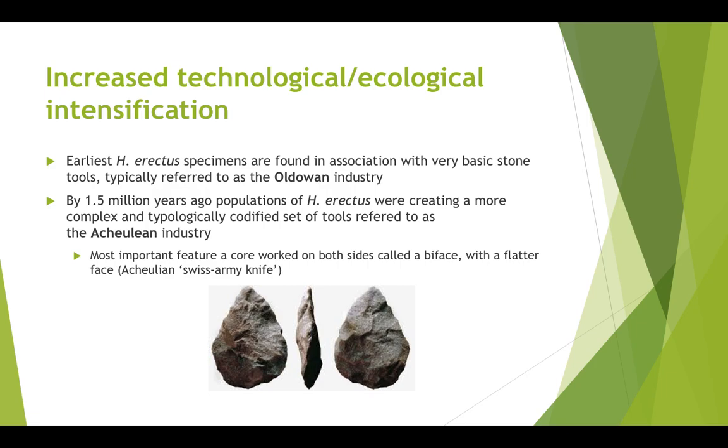So this is called a biface. It gives us a flatter face. The image that you see pictured is basically the Acheulean Swiss Army knife, a multi-purpose point that can cut through hide, that can also scrape meat and connective tissue off bone, that is useful in allowing us more reliable access to game.